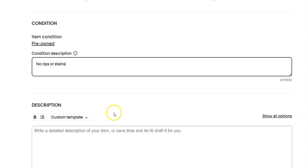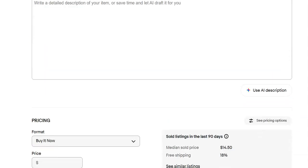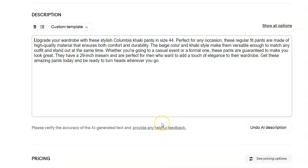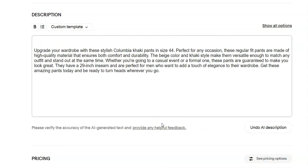Again, no rips or stains on this. I will do the AI generated, and then I will put my description slightly above the AI generated. That does help. Again, putting the AI in there, it doesn't hurt anything. It doesn't take any time either. I can click on it and it's almost instantaneous. And I do think eBay's starting to favor larger, longer descriptions.